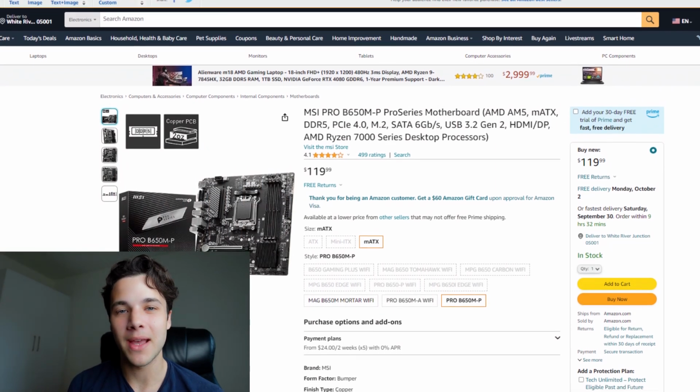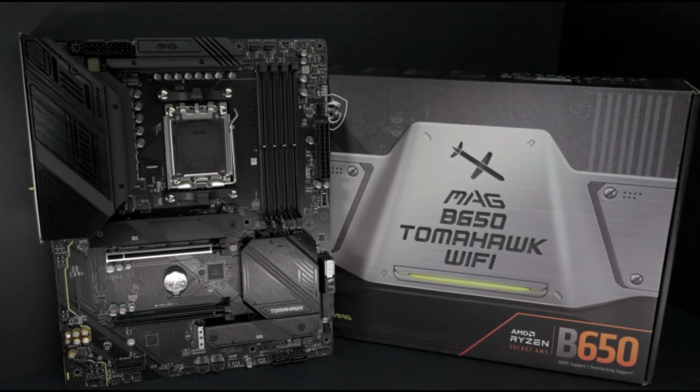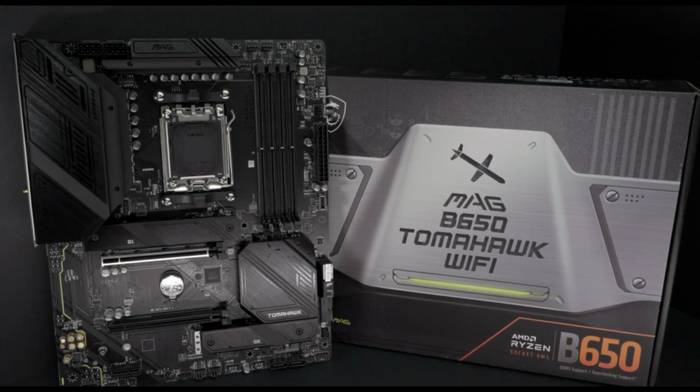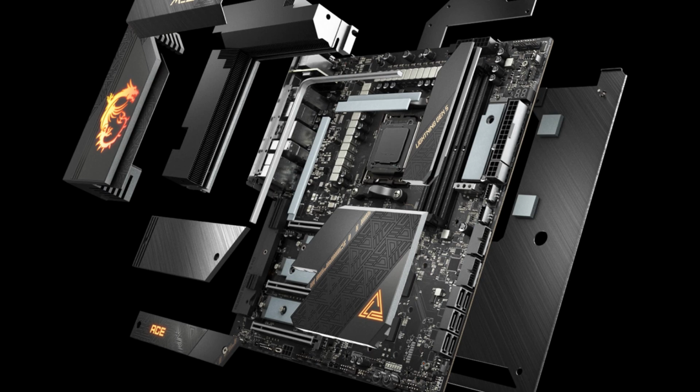For the motherboard, we have the MSI Pro B650M. This motherboard is nothing too crazy. Honestly, this is just a budget $120 motherboard, but it is going to get the job done, and I don't think you need anything more, especially for 1080p gaming.